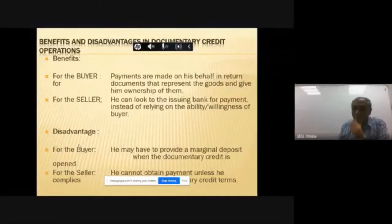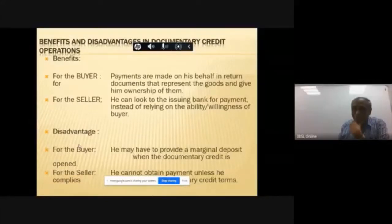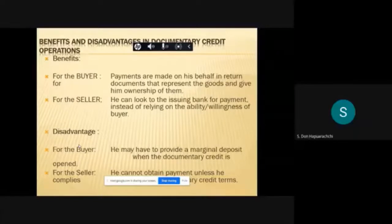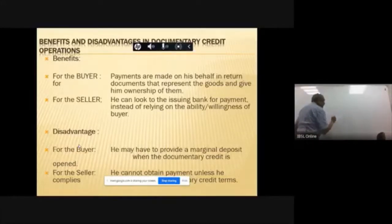GL account? What are the accounts again? Every bank has the same accounts. We have to debit bills receivable and credit nostro. Debit bills receivable and credit the nostro account. That's a double entry.